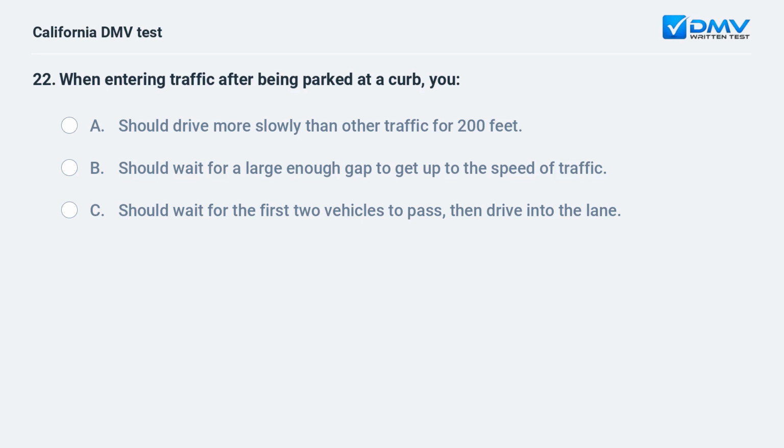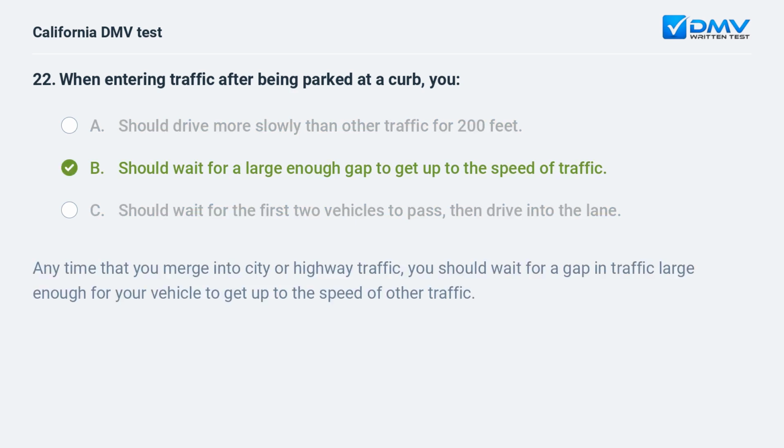When entering traffic after being parked at a curb, you A. should drive more slowly than other traffic for 200 feet. B. should wait for a large enough gap to get up to the speed of traffic. C. should wait for the first two vehicles to pass, then drive into the lane. B. should wait for a large enough gap to get up to the speed of traffic. Any time that you merge into city or highway traffic, you should wait for a gap in traffic large enough for your vehicle to get up to the speed of other traffic.